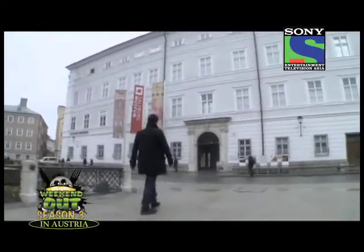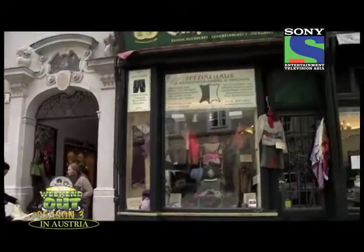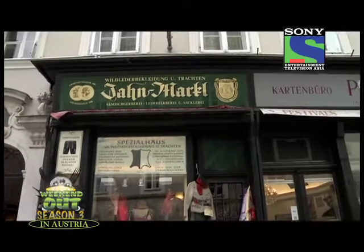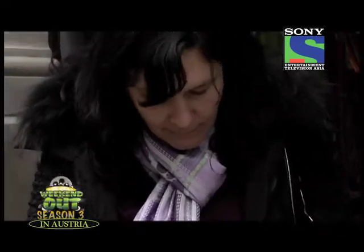While walking through another architectural delight, the Residence Platz or the Residence Square, I came across this lovely leather goods shop, Jean Markel, which specialized in traditional articles of clothing made out of deer skin.